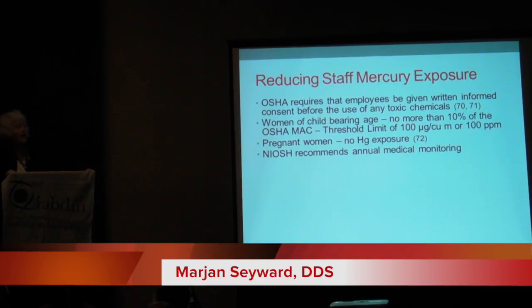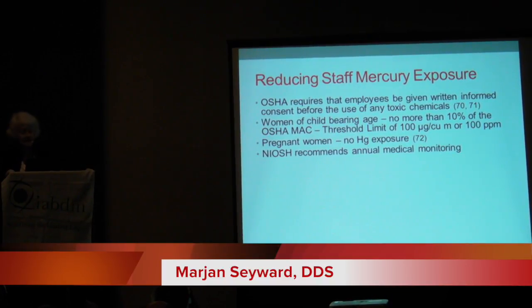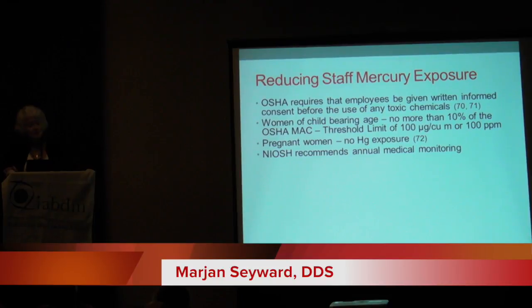So OSHA requires, and this is just something to keep in the back of your mind, that employees be given written informed consent before the use of any toxic chemicals. Women of childbearing age should have no more than 10% of the OSHA MAC, or the threshold limit of 100 micrograms per cubic meter. And pregnant women should not be exposed to mercury whatsoever.